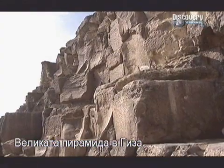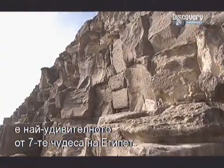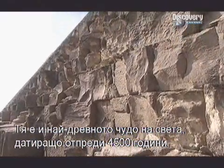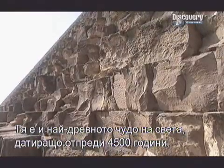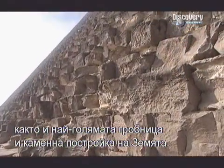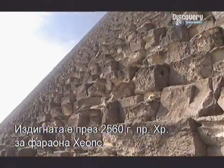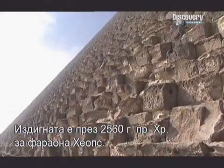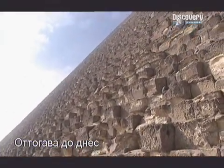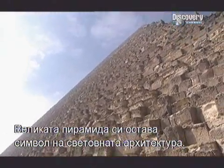The Great Pyramid of Giza holds the number one position as Egypt's top wonder. It's the oldest wonder of the world and has been standing for 4,500 years. It's the greatest tomb ever constructed and remains the largest stone building on Earth. It was built for the pharaoh Khufu in 2560 BC, and from that time to this, the Great Pyramid has remained an icon of world architecture.